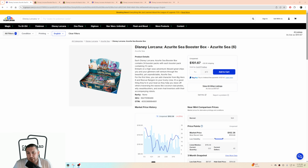They are the cheapest by a mile, but in terms of the expected value and the box prices, it's in line with what we want to see. You're barely in the red, about $5 to $10 when you look at expected value versus the total cost of the box. So Azurite Sea is one that I would say without a doubt, similar to Inklands, is completely fine with ripping, not in that collectible state whatsoever thus far, and once again, mainly coming from the Enchanted.